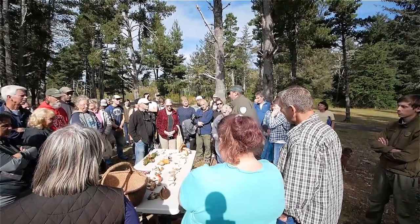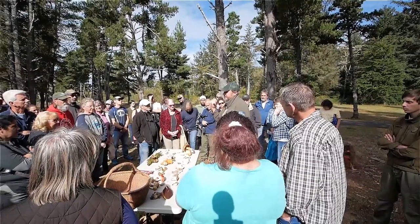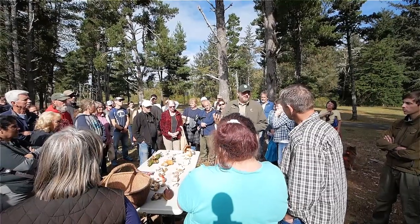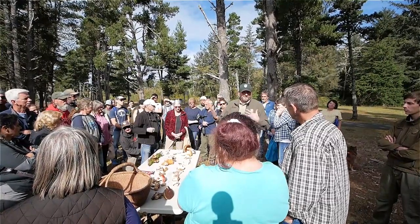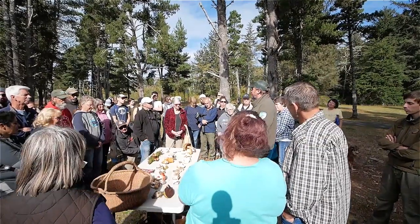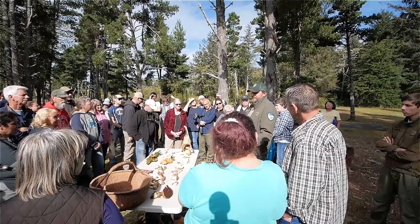Another type are what we call mycorrhizal fungi. So mycorrhizal fungi are the fungi that have a relationship with plants. So you have to have the plant in order to have the mushroom, and sometimes vice versa. Often those plants are trees. So being able to identify what species of tree will help you figure out what type of mushrooms.